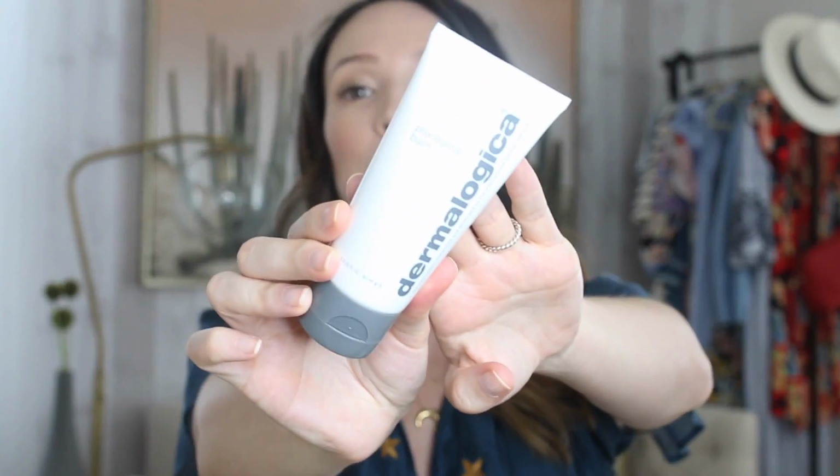The Dermalogica Pre-Cleanse Balm. Now, if you're a fan of Dermalogica, you should be. They have some great products. I have like 2 Dermalogica products here. The Pre-Cleanse is their cleansing oil, which is fantastic, but they came out with a balm. It's good stuff, guys.